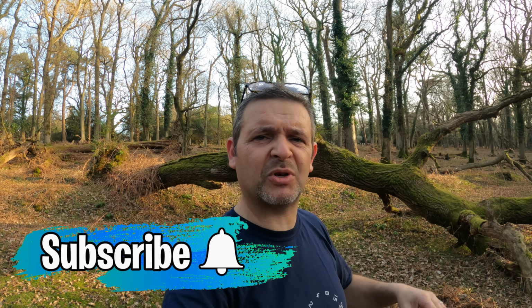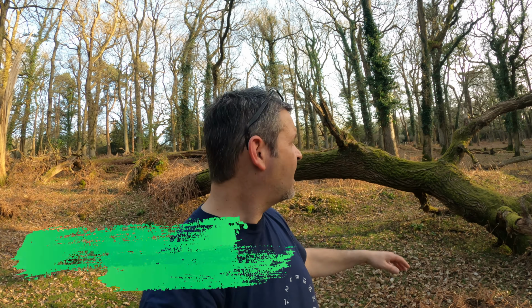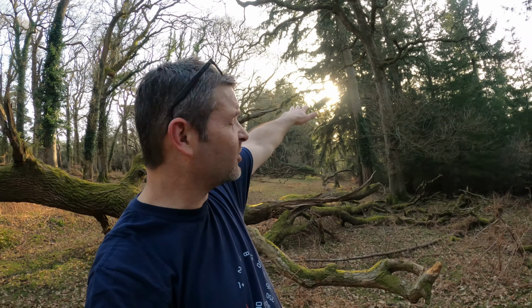Right, now I've got my first image in the bag. I thought I'd come down to my next part of the woodland, about a mile away from my last image. And I've just come across this fallen tree, as you can see. We've got about an hour and a half before the sun goes down. So I thought I'd just see if I can take some fun pictures of this fallen tree, really.